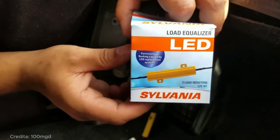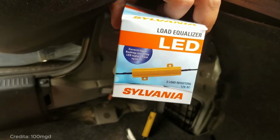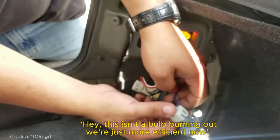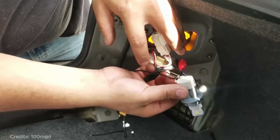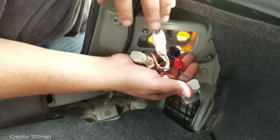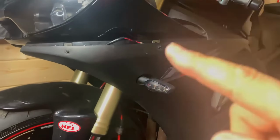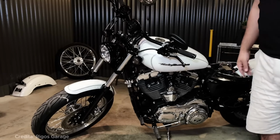That's where an LED load equalizer comes in. It's a simple inline resistor or module that tells your flash relay, "Hey, this isn't the bulb burning out, we're just more efficient now." The real problem: most bikes are wired for halogen bulbs that draw more current. When you replace them with LEDs, the system thinks the bulb is dead, your dash throws warnings, your blinkers go nuts, and your relay starts throwing a tantrum.